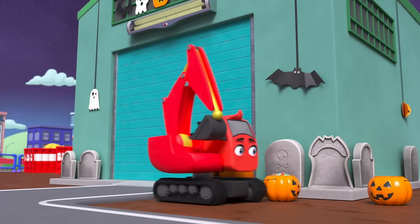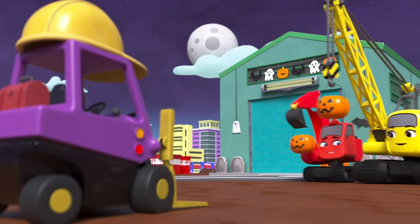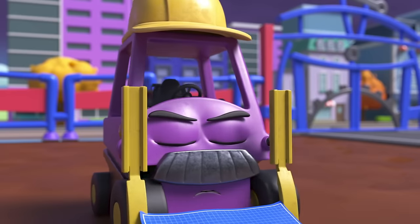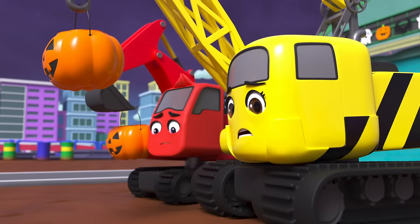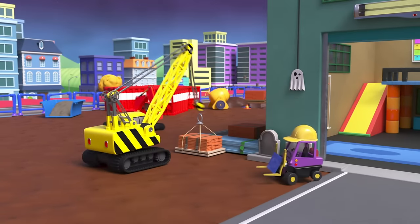Digley and Dazey are so excited for Halloween. They can't wait to go trick-or-treating tonight. Oh, but... oh, dear. Mr. Rubble says they've still got work to do. Digley and Dazey are working hard on the construction site.